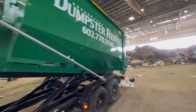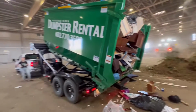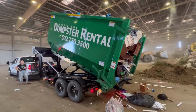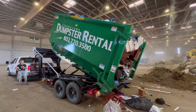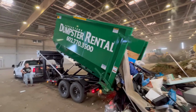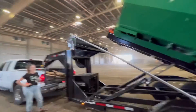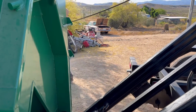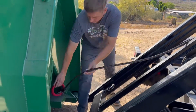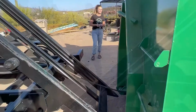Time to unload the dumpster. Comes out a little different than tree branches. Load her up, baby. All right, Mrs. Muscle.